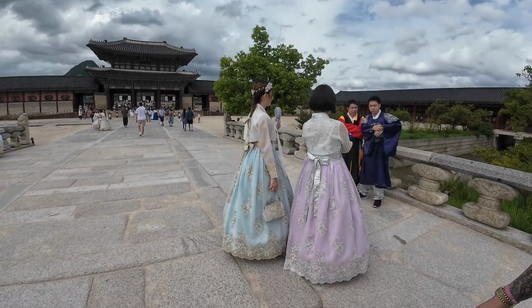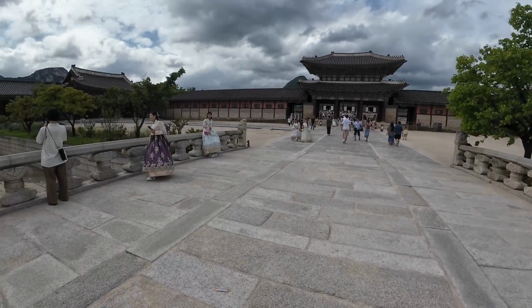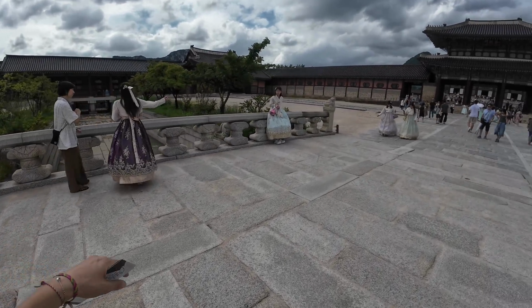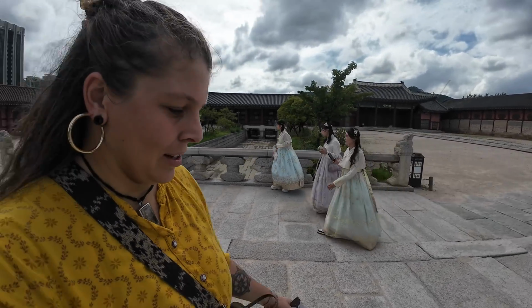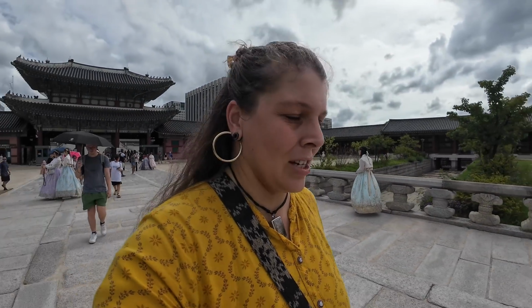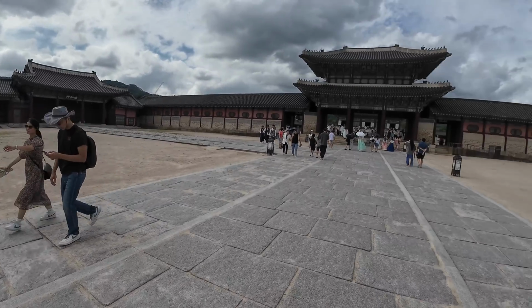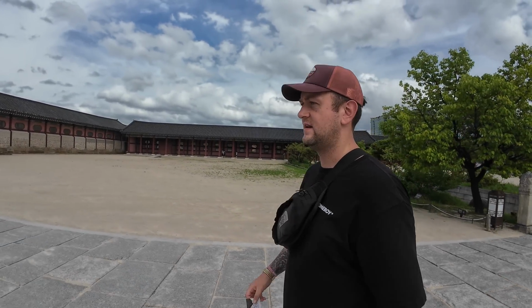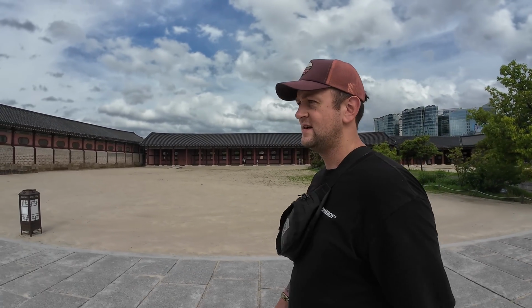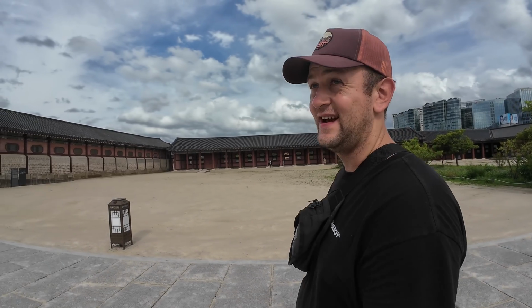And lots of people in the traditional Korean dresses out here as well, in order to take some beautiful pictures on the palace grounds. Wow, it is a hot and humid day today. It's insanely hot. It is that season though, like we keep saying in every video. It's rainy and it's hot and it's like 90+% humidity.